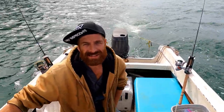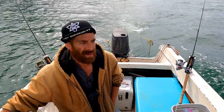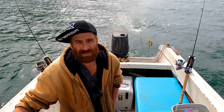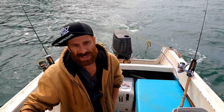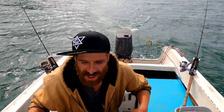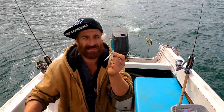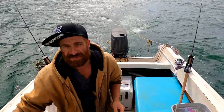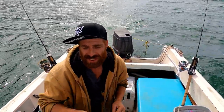So you guys, the last episode where I came out here and did some trolling with Nestor, we were running plugs for a little bit, cut plugs and chunks of whole fish, and then we were running spinners. Nestor was running a Brad Superbait, and what I finally caught my fish on was this green spinner right here, this exact same spinner right here. I made this one right before that episode, and it did me right for that trip.